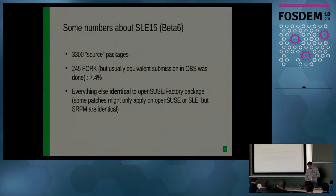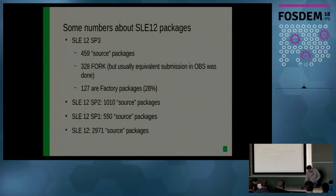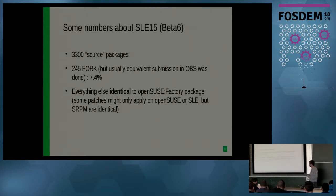Now switching to SLE 15. We are currently at beta 6, which was released on Friday. We have 3,300 source packages, which is compared to SLE 12 about 10% more, but about the same number of packages. On those 3,300 source packages, when I did the extract on Friday, we have only 7.4% of packages which are forks.